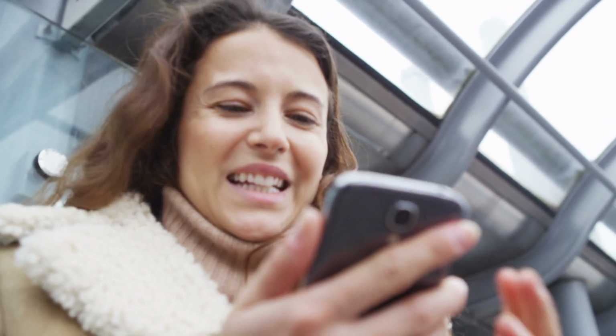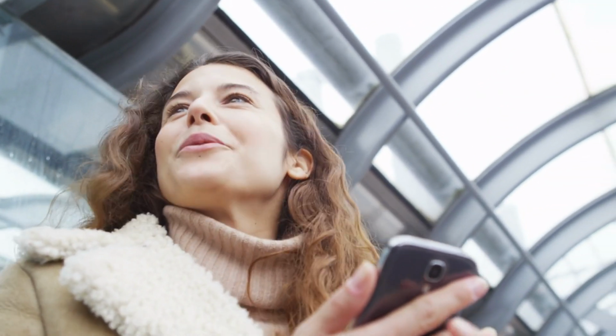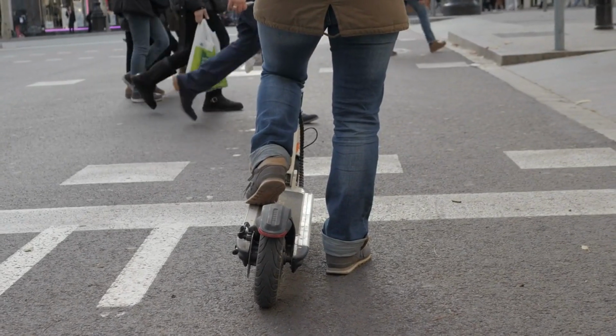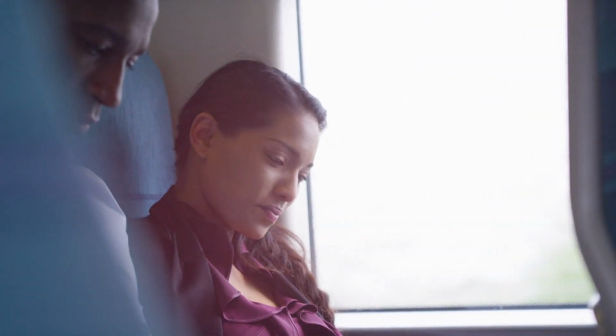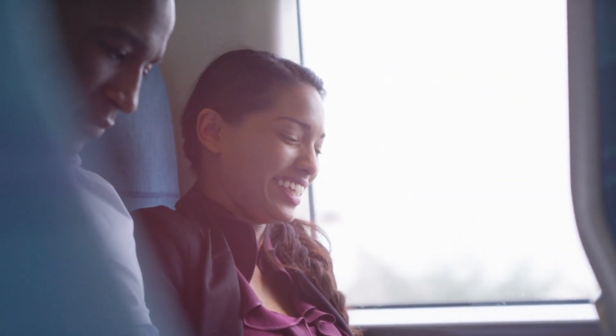It's also often more economical than owning and maintaining a car. Combining different methods can maximize your eco-friendly commuting. For instance, you might use an electric scooter for short trips and public transit for longer journeys. This combination can be both convenient and sustainable.